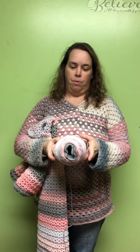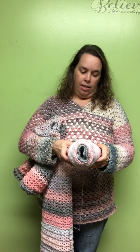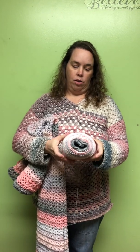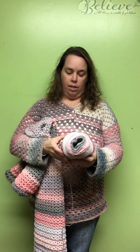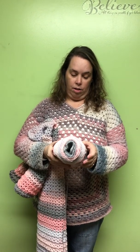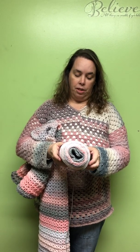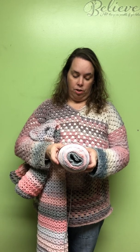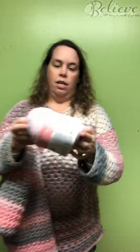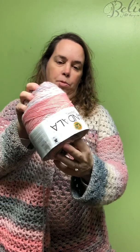But it's done in this Mandala Sparkle. This is the last cake I've got to put in it. It's all I've got left. And this is a light 3 weight, and it is 328 yards or 100 grams. Now, the color way on this is Nova, but this yarn is a Lion Brand yarn. And it's 94% acrylic, 6% polyester. I don't know if you can see the sparkle in that yarn or not, if it catches the light, but it does have some sparkle.